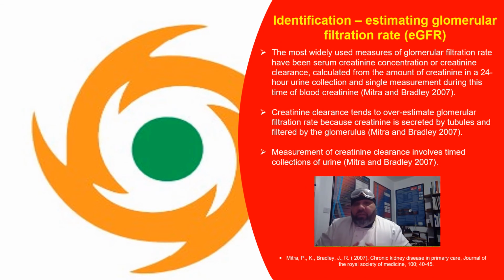Now, in a related context, in estimated glomerular filtration rate, the most broadly used measures of glomerular filtration rate have implemented the biomarker serum creatinine concentration, or creatinine clearance, calculated from the amount of creatinine in a 24-hour urine collection and a single measurement during this time of blood creatinine. And there's work dating back to 2007 that highlights some of this in regards to eGFR.